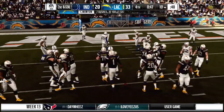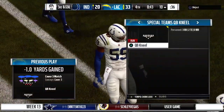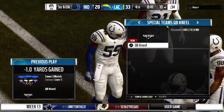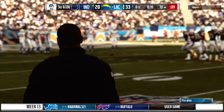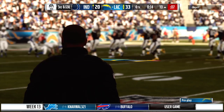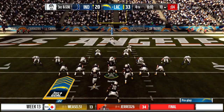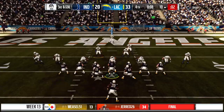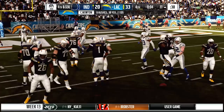The D can only stop it one more time as they take the knee. They need to reverse the trend. The last 2 plays have gone backwards. Now it's 3rd and goal. Victory formation time for the Chargers. They take a knee.